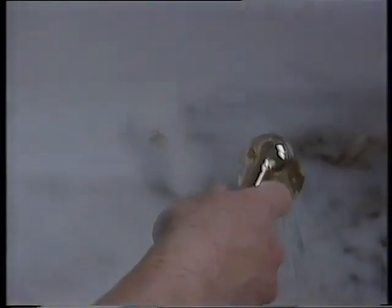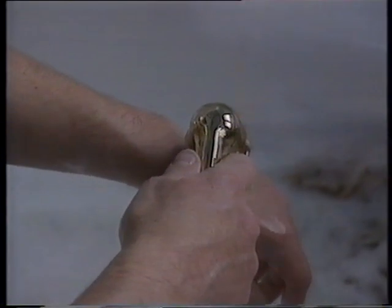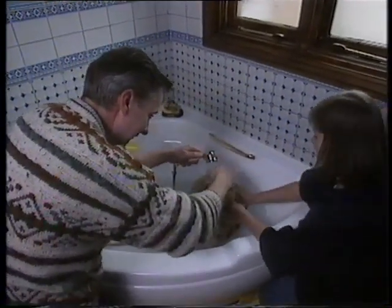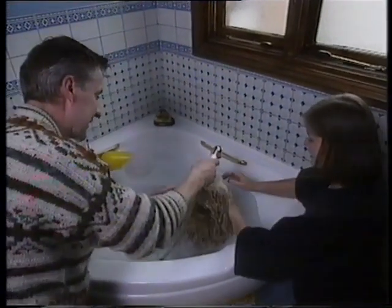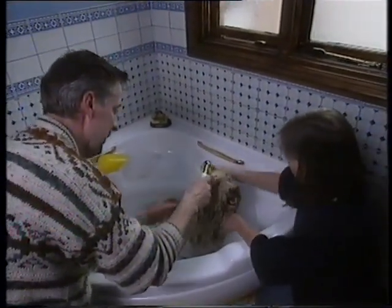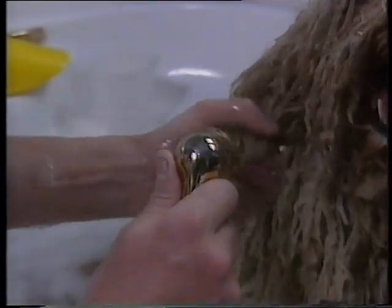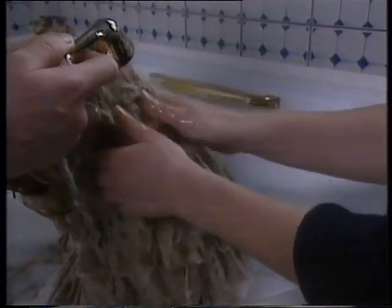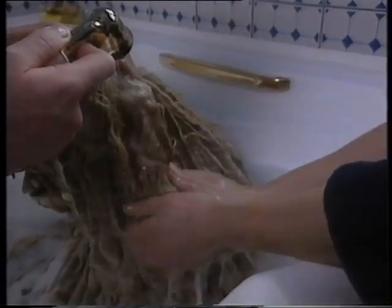Right, I'll do the shower. Okay. Feels about just right. Is that okay, madam? She says, oh, lovely, thank you. Right, if I do this here first, then you just massage from the base of the cord to the end. Give it a nice good squeeze. Oh, yeah. It comes out quite easily. We just keep doing this until you see the water running clear.